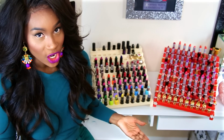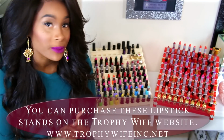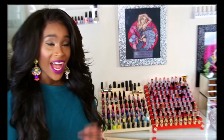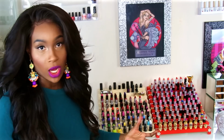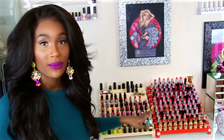As you guys may have known, I have a lipstick fetish. I don't know how it happened because I used to be a lip gloss girl, but now I'm totally all in for lipsticks. I have been collecting lipsticks over the years, so it wasn't something I just went out and bought all at once in bulk. I had to save my money up and add gradually to my collection.